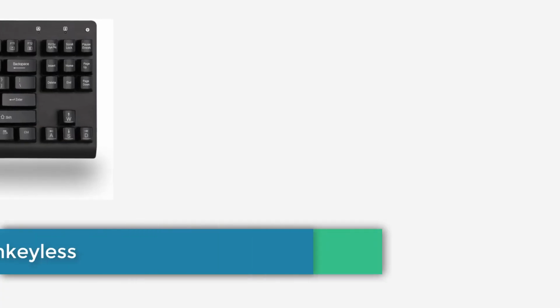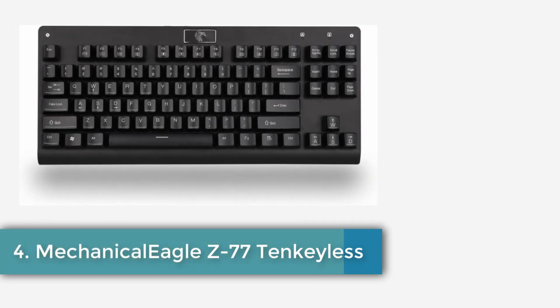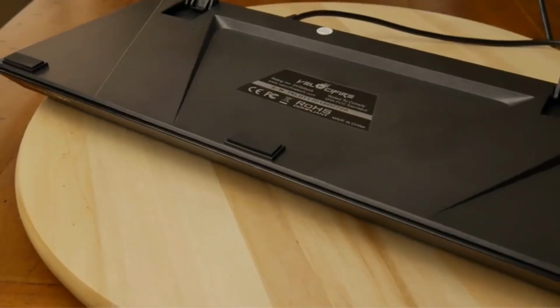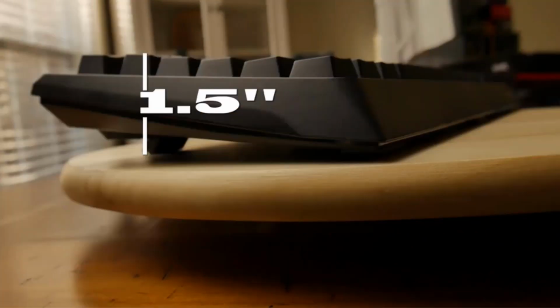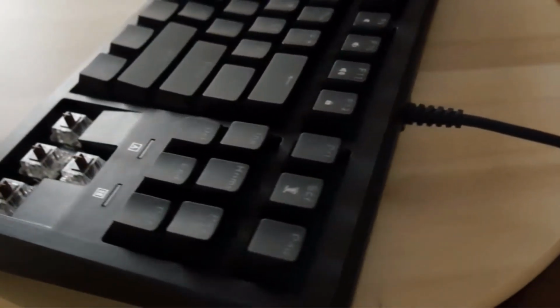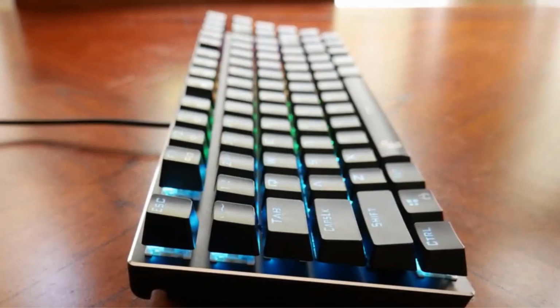Number 4. MechanicalEagle Z77 Tenkeyless. Real mechanical, innovative pluggable design: the mechanical keyboard allows you to replace all the switches by yourself. It comes with 5 pieces of free switches, Gateron or Otemu switches, for you to replace. Anti-ghosting, 25-key rollover allows 25 keys to work simultaneously at high speed, which allows faster response in games.